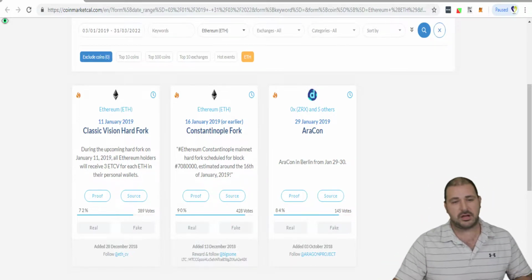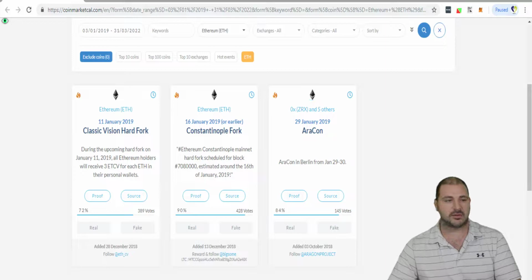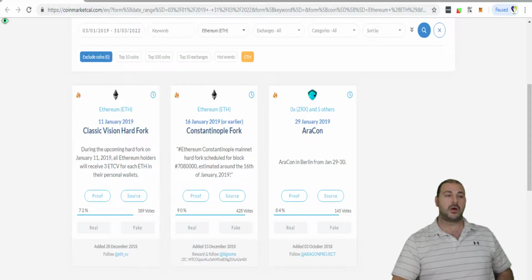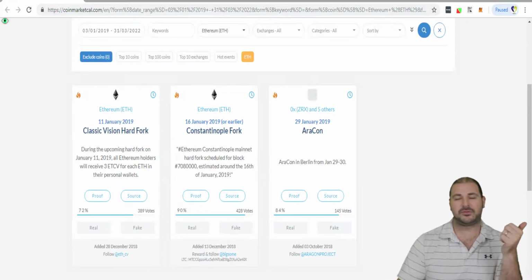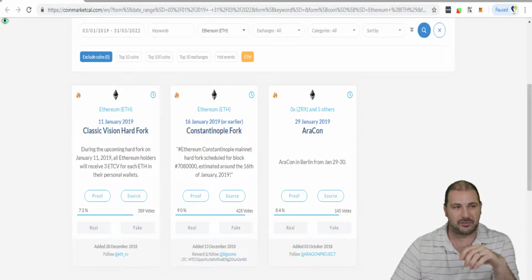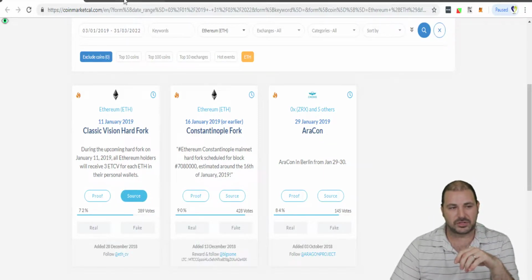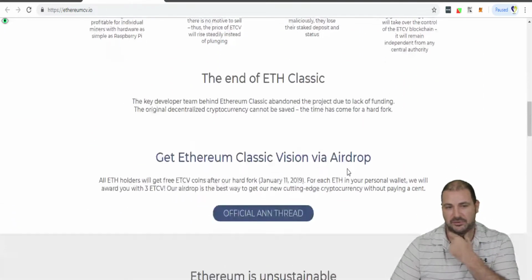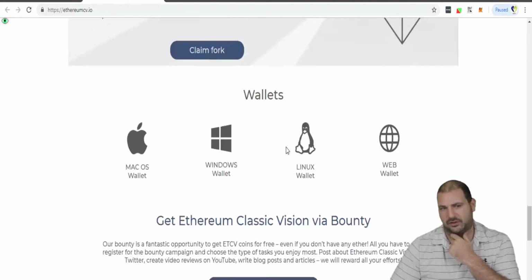So the Ethereum hard fork, what is it? Well, there's a couple that were actually on this list yesterday. Now there's only one other than the Constantinople hard fork. So there's the Ethereum Classic Vision hard fork. Oh, that's gonna be a really important one, right? Let's go check the proof. Yeah, look at that team and that beautiful, really well done website. It looks super professional.